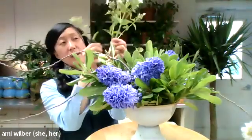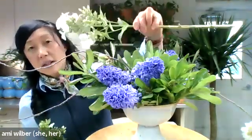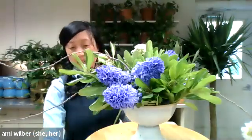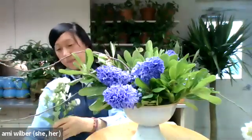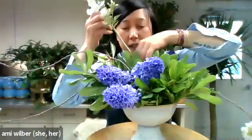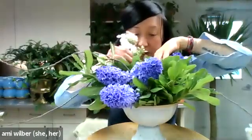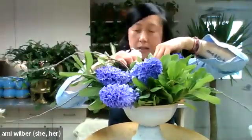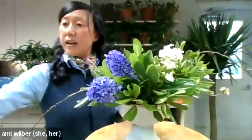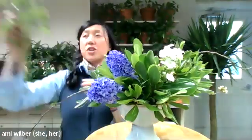I am, however, going to peel off some of these lower stems so that I just have a smaller area to work with. I'm going to hang on to these though. I might be able to use those at the end. Again, I'm going to cut this relatively short. And I'm going to start from the center of my arrangement. I'm putting everything in at a 45-degree angle. Nothing's going in straight up and down. And I want to scatter this all around the arrangement.